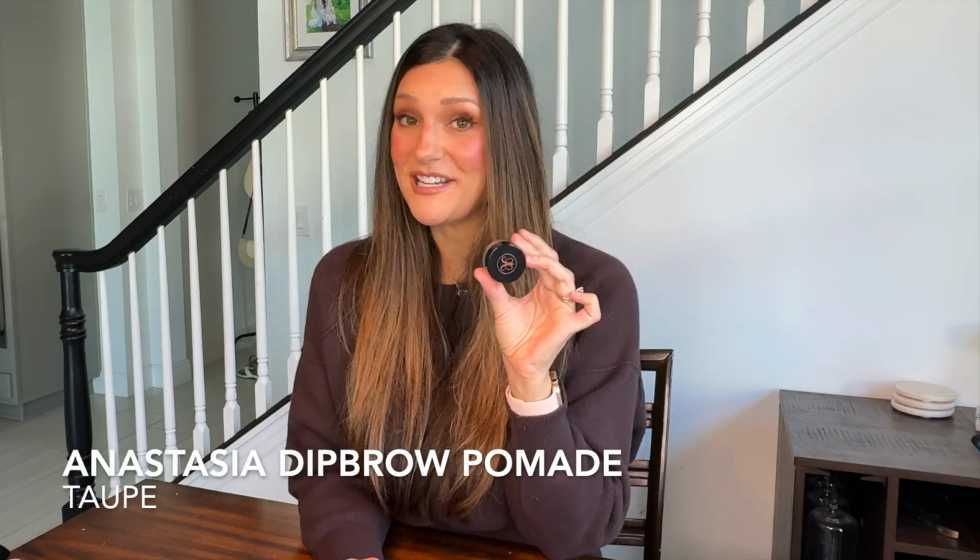Next, we have a throwback to 2016 when the bold brows were in trend. This is the Anastasia Dip Brow Pomade. I used this religiously when it first came out. I was obsessed with it. I tried every shade of brown and every shade was either too dark or too warm for me. So I took a break from it and switched to powders and pencils and all the other brow products that came out after this. And I never really liked how my brows turned out.